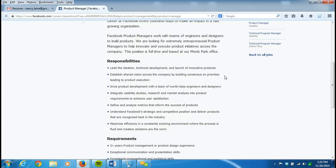And they're basically looking for somebody who can very clearly know what the priorities are and do a good job of getting people to agree. That's what building consensus on priorities means, right? So now here, drive product development. Well, we've got to have product development in lots of places on your profile, which is going to be easy to do because you've done that. And they're looking for somebody that has the ability to work with a team of world-class engineers and designers. So we're going to be using those words as well. There's been a lot of times when you've worked as a team with world-class engineers and designers because, hey, the military it's all about working together as a team. It's just wonderful.